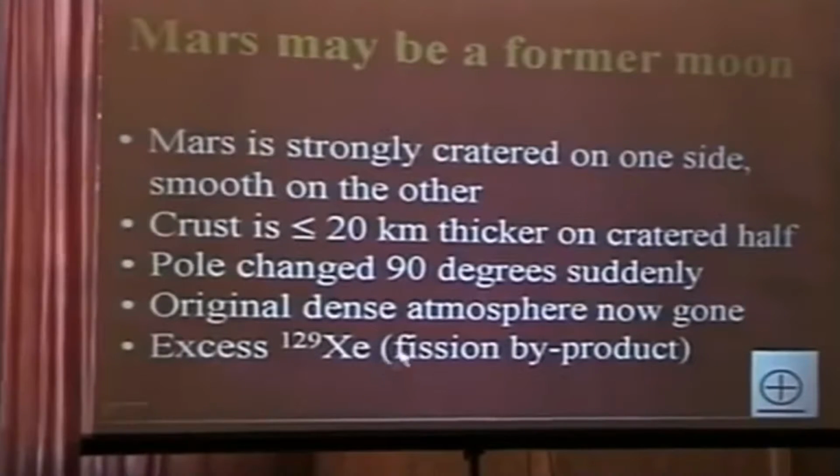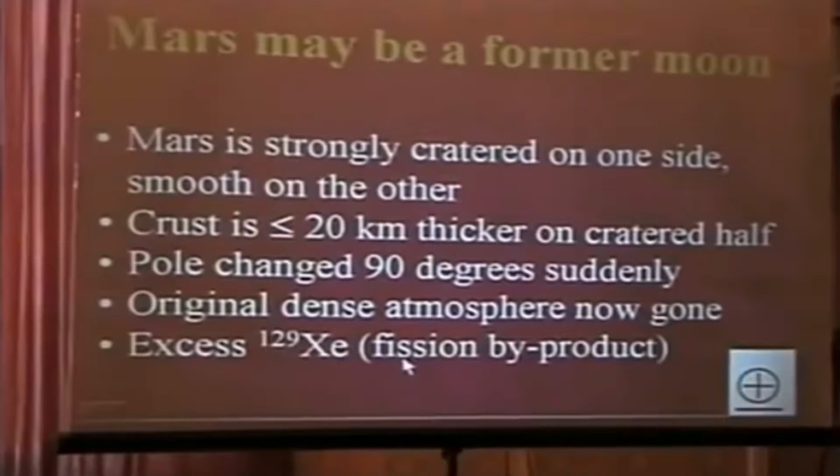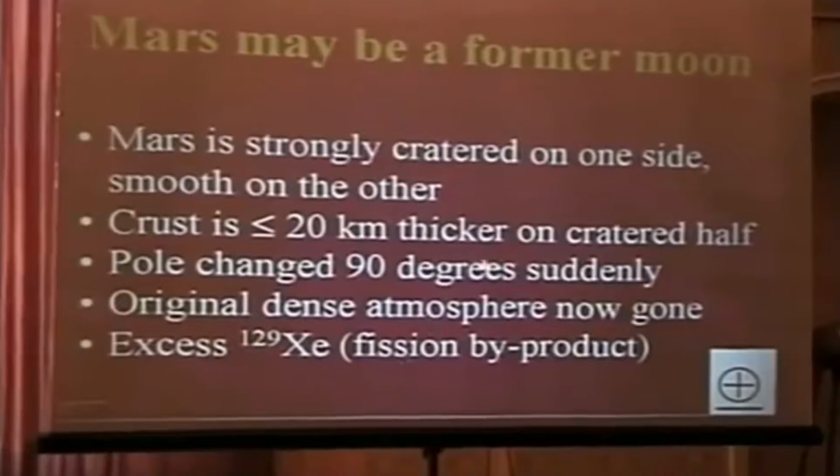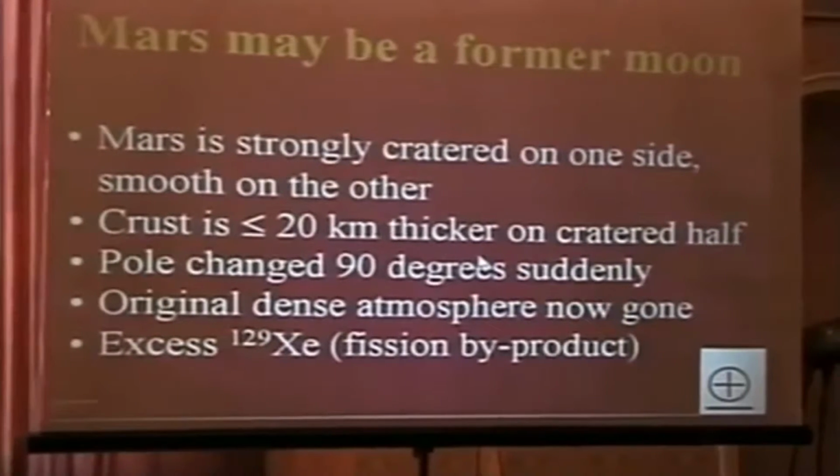I think there is evidence that Mars was at one time a moon of a larger planet that exploded in the not all that distant past, millions rather than billions of years ago. Here are just a few of the items that suggest that the cataclysm was that kind of an event. Mars is strongly cratered on one side. The craters are saturated on about half of Mars, and very sparse, hardly any cratering at all on the other hemisphere, which again suggests a cataclysm on one side or the other. The standard view is that there's a cataclysm that removed the craters on the smooth side. I think it's more likely that there's a cataclysm that produced the craters on the saturated side.